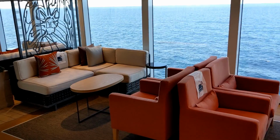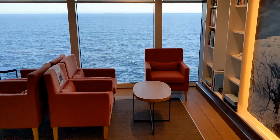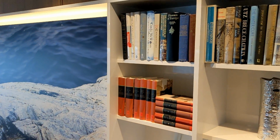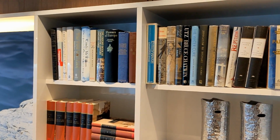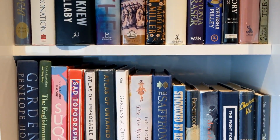Throughout Viking ships, there are all sorts of comfortable places to sit, and usually there's a bookshelf nearby. Find a book that interests you and either read it here or take it back to your cabin for a few days. You're totally on the honor system.